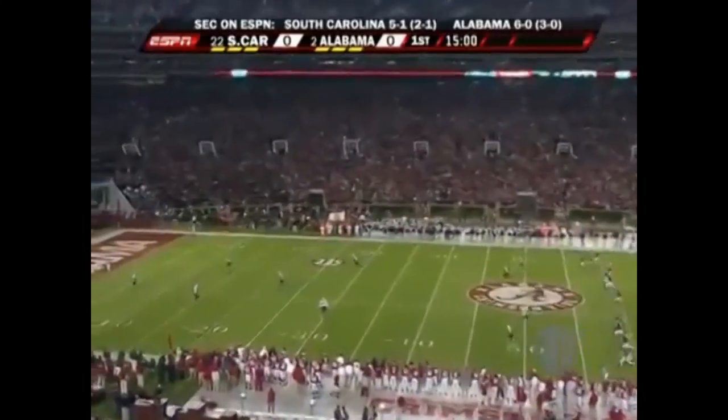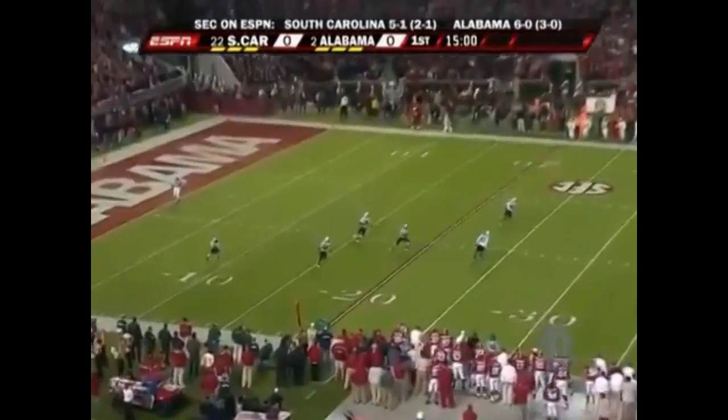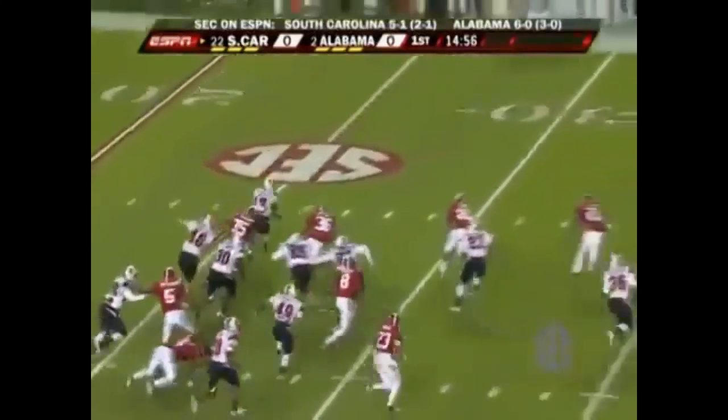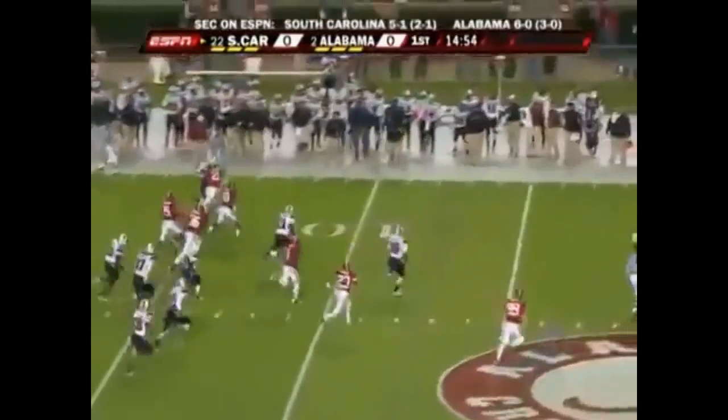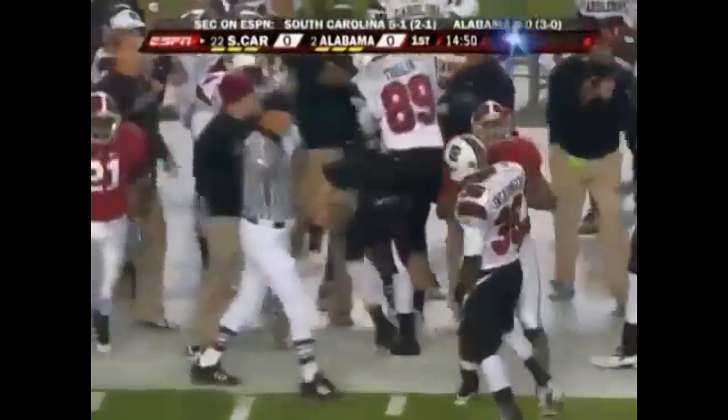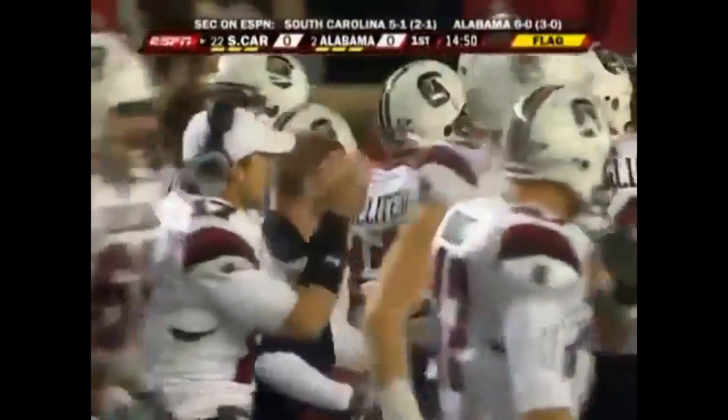In Tuscaloosa. This will go to Culliver at the 9-yard line. He's a dangerous return man as well. And Culliver cuts it outside, all the way out across the 35 to the 40, and a flag flies in. South Carolina's going to have great field position to work with.